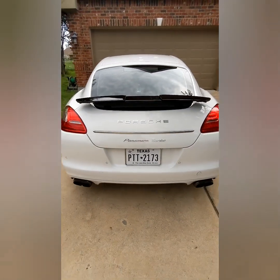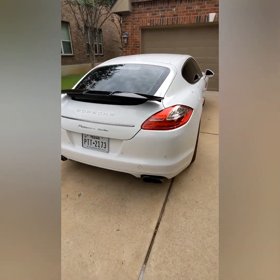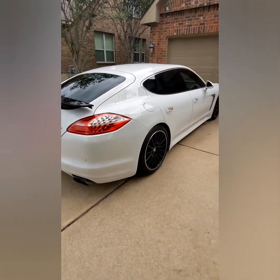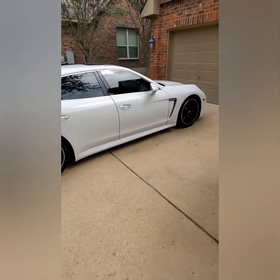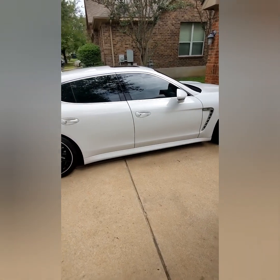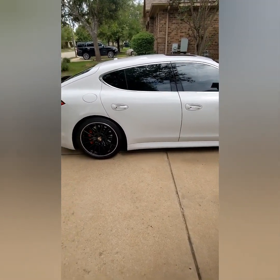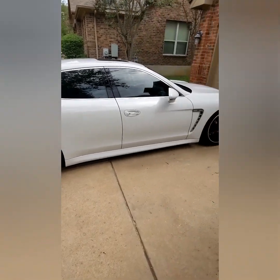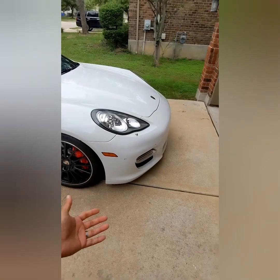So let's start with the exterior part of the car. You know, I get a lot of mixed reviews on this particular car from people. People either love it or hate it. Especially when I talk to some of the other Porsche enthusiasts out there, it gets a lot of shade because it's a four-door car and it's big and it doesn't handle corners like the traditional 911s or any of the other two doors.